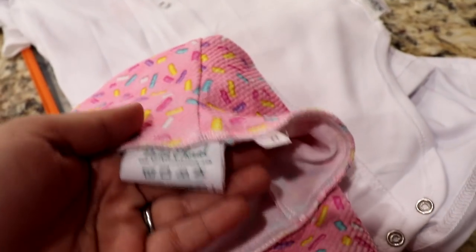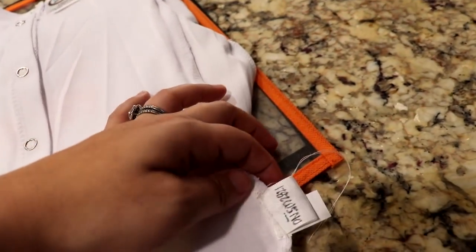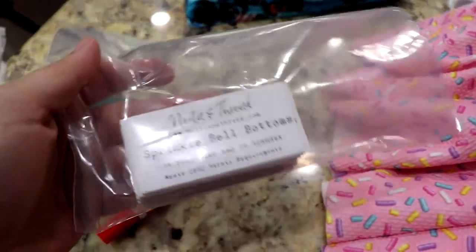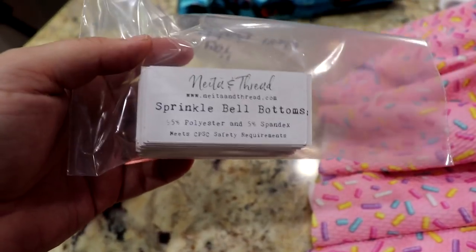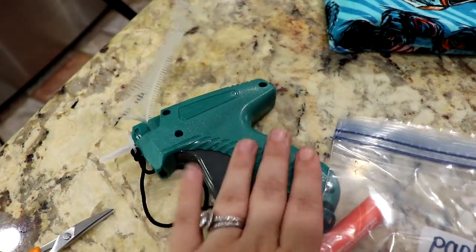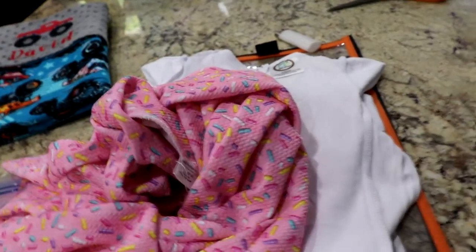Okay guys, so I have my tags sewn in. I have my label and my size for my bell bottoms, and then for my embellished shirts, I have the tags off to the side. Now I'm gonna go ahead and package these up. I still need to add hang tags to the bell bottoms, so I'm gonna be using these little cardstock cards that I made with my Cricut, and then I got this little tag gun off Amazon for pretty cheap. So I'm gonna tag these up and then get these all packaged up.